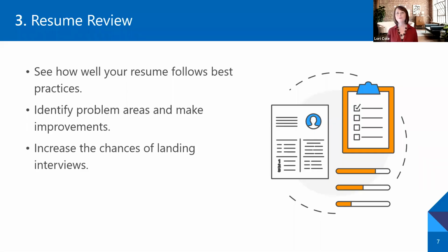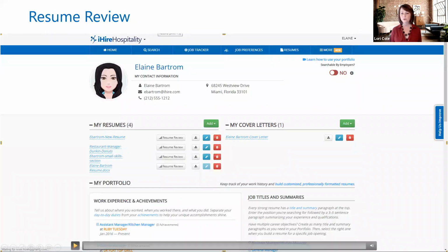All right, number 3, now that we have a new resume, let's ask the experts to review it with our tool. We'll also show you how well your resume follows best practices right from within your portfolio with our resume review tool. And this is also available to all members. This helps to identify problem areas and will give you tips and make improvements on your resume. This tool can greatly increase the chances of landing interviews and getting through the applicant tracking systems. And we'll take a deeper dive into an applicant tracking system in just a couple of slides. So let's see what this resume review tool does.